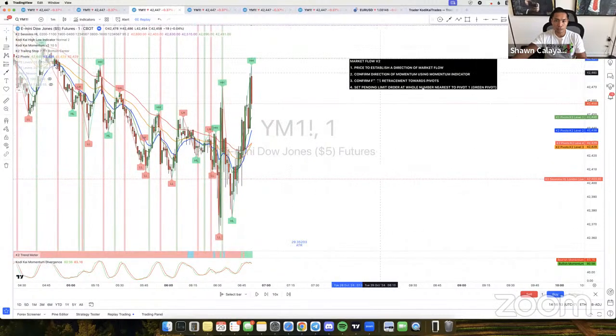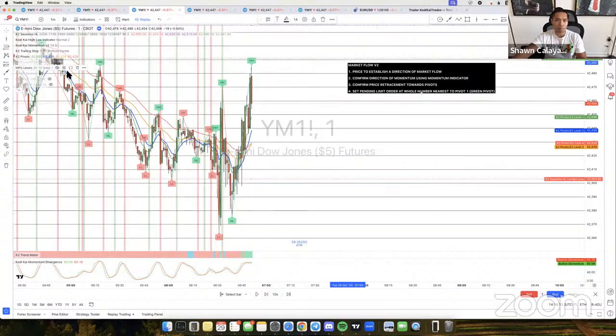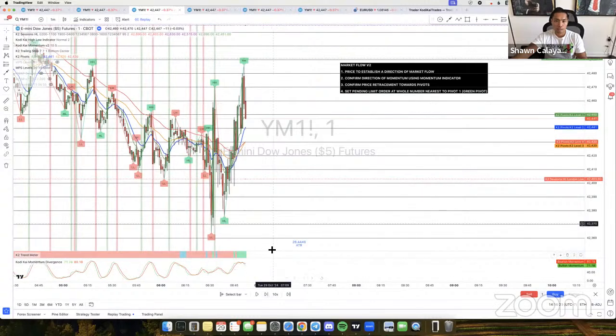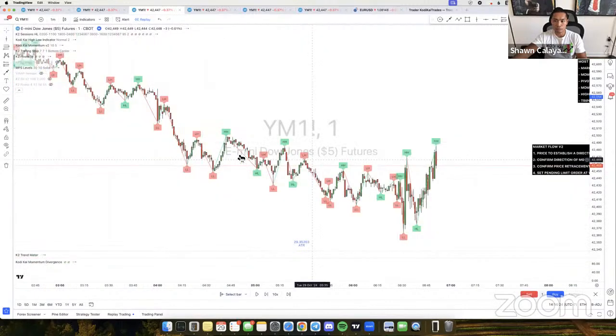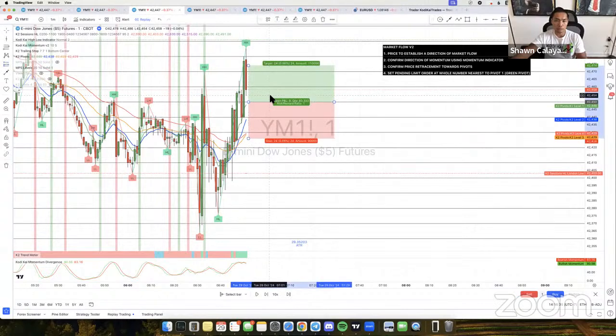Once you have that confirmation right there, your next thing is to set your pending order at the next whole number. So you can see here how price comes down a little bit. So we're going to go back to this here. The next whole number closest to the pivot is going to be right here at the 450 mark, right? So if you want to take an entry here, you don't need to enter right away. You just need to put a pending order right there.